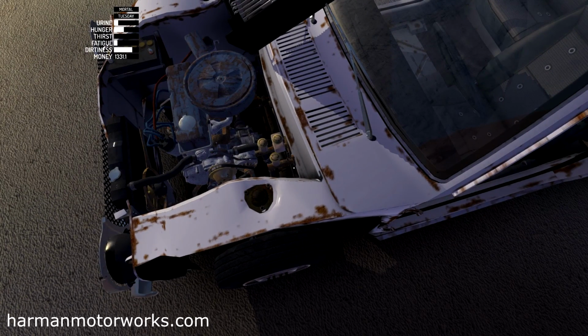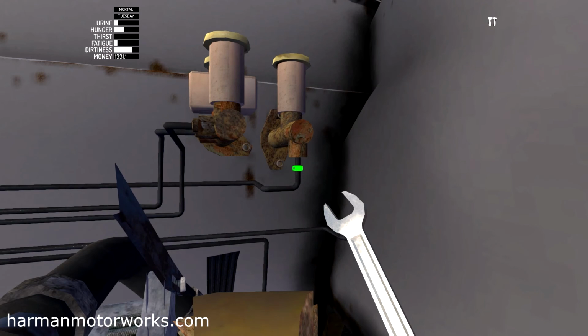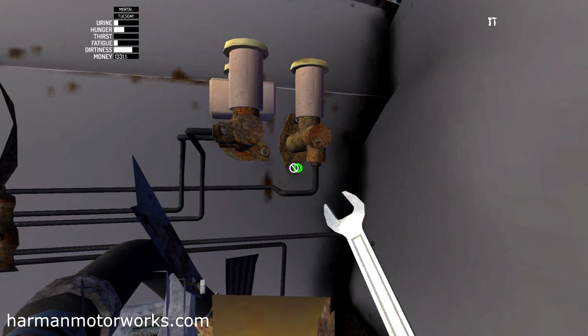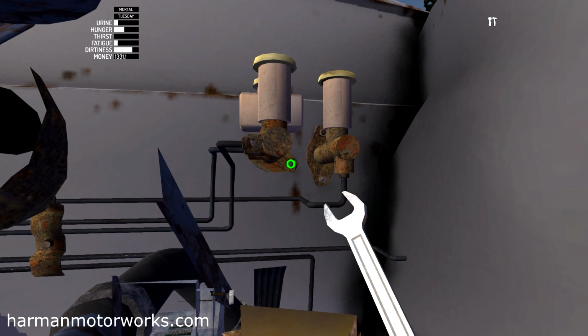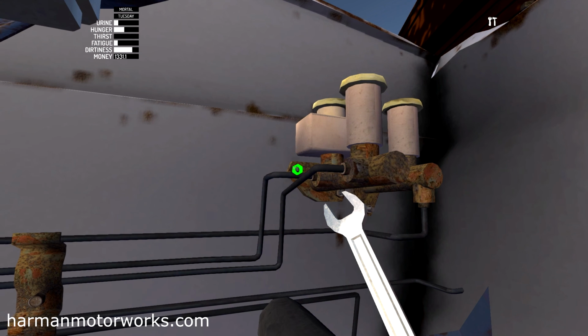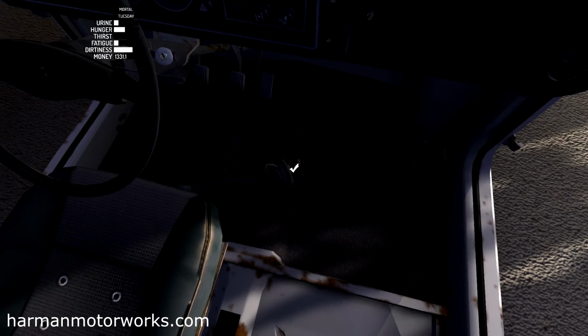Here comes the clutch master. And here goes the clutch master being bolted in, the clutch line I should say, and the actual mounting points themselves. And I don't think I did the brake, so let's do that as well. It's getting quite tedious now. Come on, let's finish this so we can start the engine already.